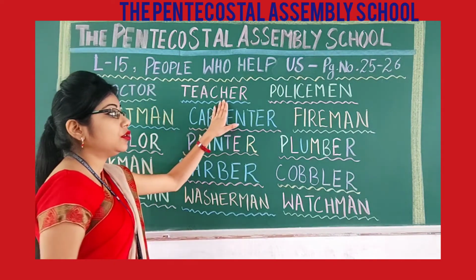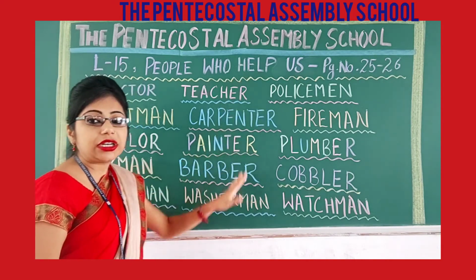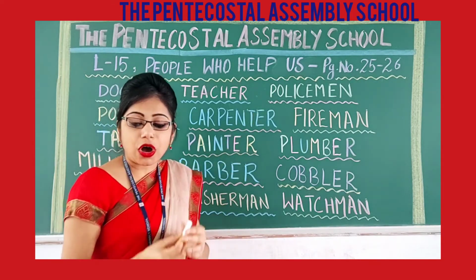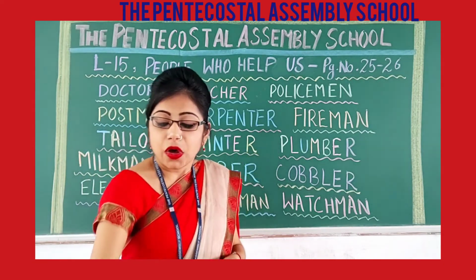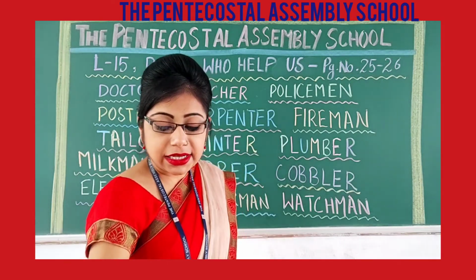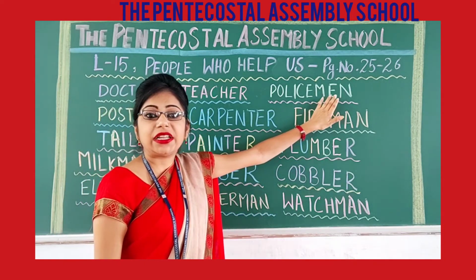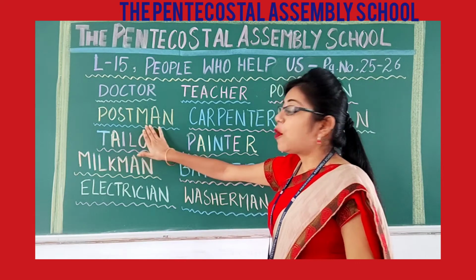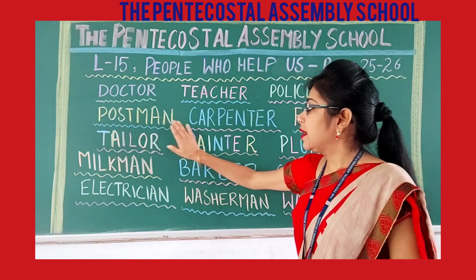Teacher. A teacher teaches you in the school and he or she uses a board, blackboard or green board, chalk and duster. A teacher also uses a notebook to teach you. Next is a policeman. A policeman also helps us by managing the traffic on the road. Now let's meet our next helper, postman. A postman helps us by bringing our letters.